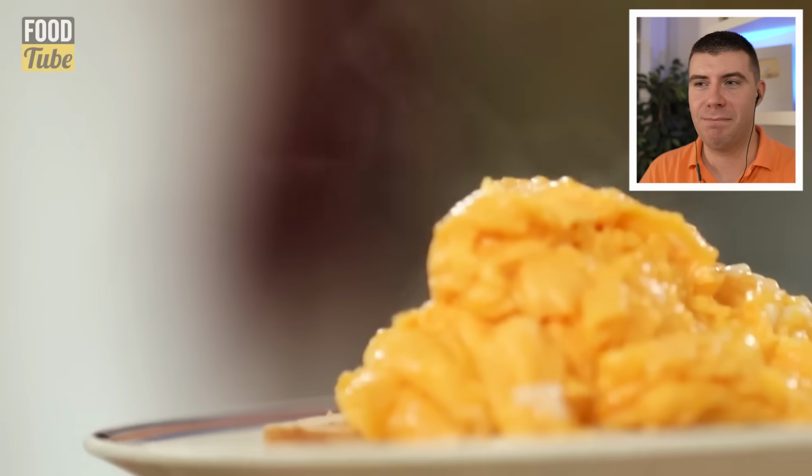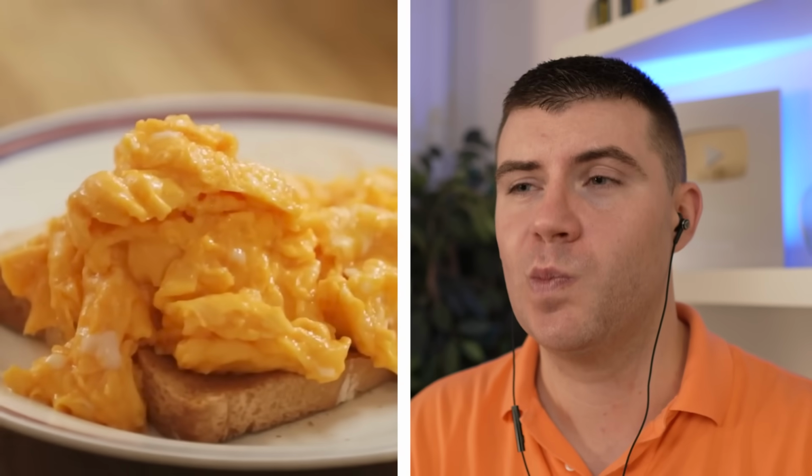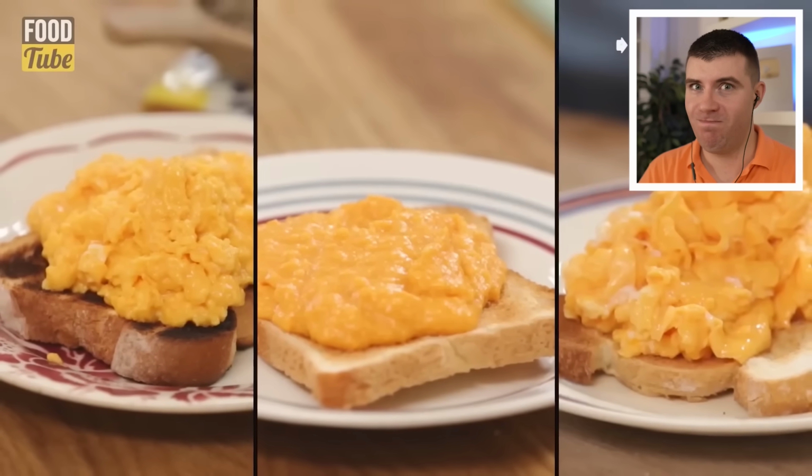Scrambled American style eggs. So tasty. Now, all of these styles, French, English and American, they've all had the same eggs, same pinch of salt, same amount of butter, but the method that we've used to cook them has completely not only changed the texture and the look, but the taste. So we've done the English, the French and the American. That's just the tip of the iceberg. There's hundreds of countries from all around the world.